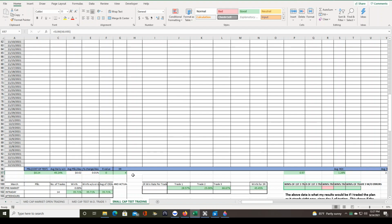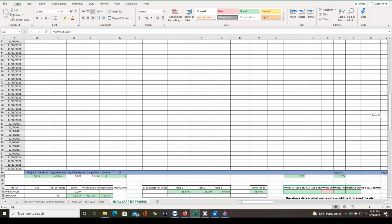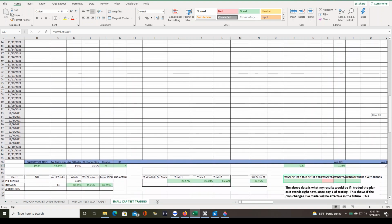And the test is not actually costing us any money yet. We're actually positive on the cost. We're making money, not much, of course, but still. The point is that you could take a lot of test trades when you're trading one single share and not risk a lot of money.